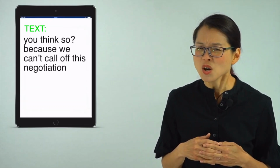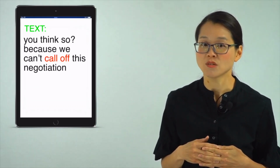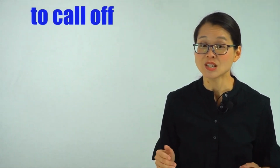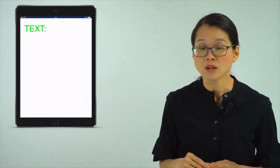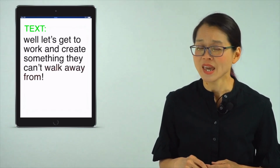Your colleague texts, you think so? Because we can't call off this negotiation. When a company really wants a deal to happen, what's something it'd like to avoid at all costs? A cancellation of the negotiations. To call off is to cancel. You text back, well, let's get to work and create something they can't walk away from.